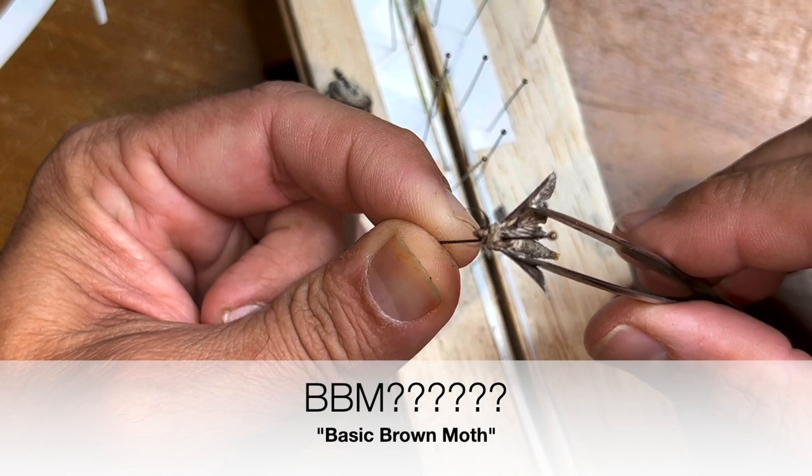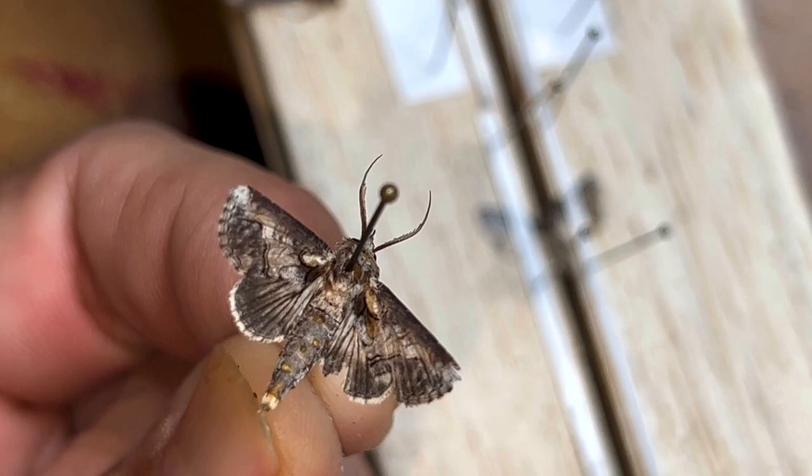All right, so we've got our Paectes. What's the wing pattern on there? What do you think?